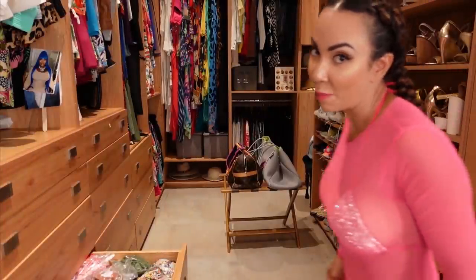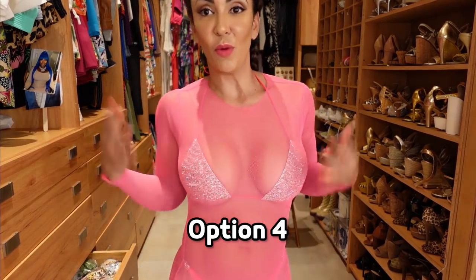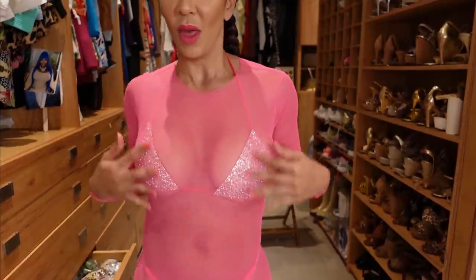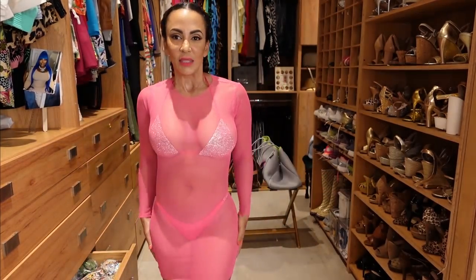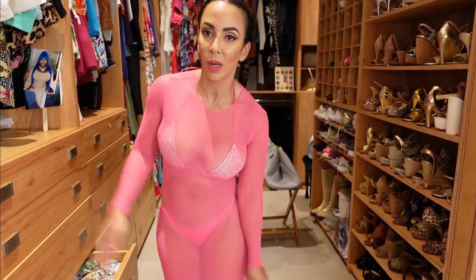I think I found it. Well, hello, welcome to the party. So I've worn this pink dress before over a different swimsuit and I felt really sexy when I wore it. I just like it. And then I paired it with this pink swimsuit and it has diamantes on the bust and diamantes on the strap here. I really, really like it. I think I look good. I feel comfortable. I'm sure I'm going to be hauling it down every now and then.